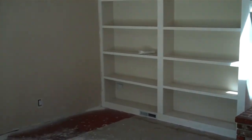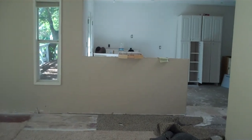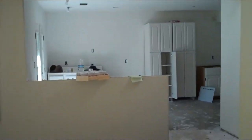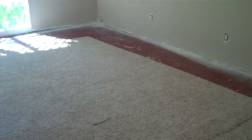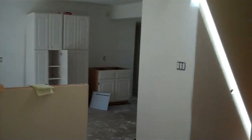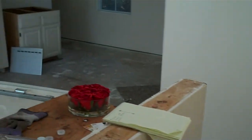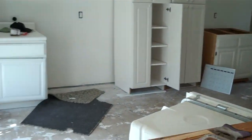Living room, couple fireplaces. Goes into dining room and kitchen. I'd say this is probably their formal dining room. Front door. Kitchen, pretty much gone. Can lights have been removed.